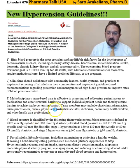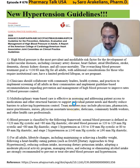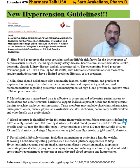Also, multidisciplinary team-based care is effective in assessing and addressing patient access to medications and other structural barriers to support the individual patient's needs, and thereby reducing barriers to achieving hypertension control is very important to achieve the goal. And this is one of the things they also emphasize.